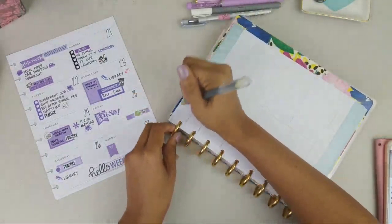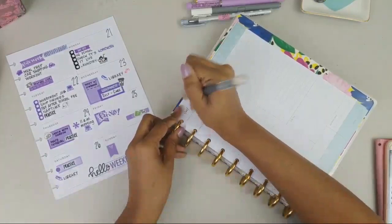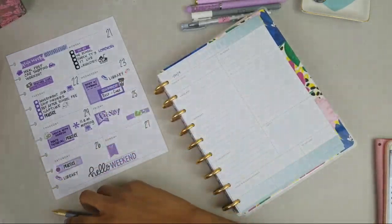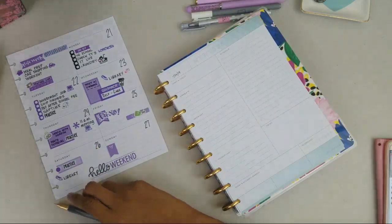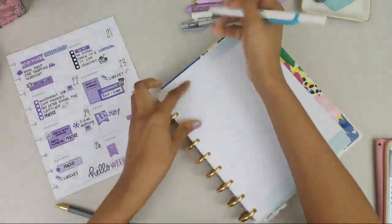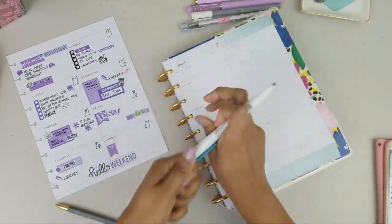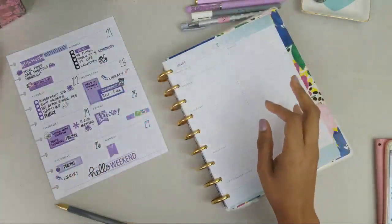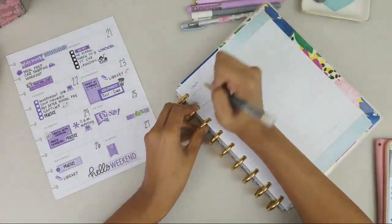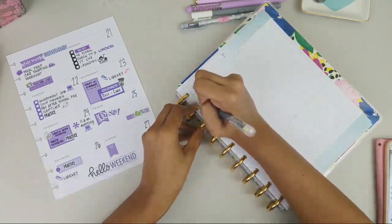So tomorrow will be the 24th. And that's the 19th. And then it will be Thursday. And I'm just going to color this TN with the mild liner highlighter, just so we know what that is. And for today's focus, I'm just going to put be productive.